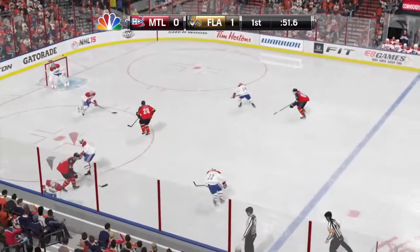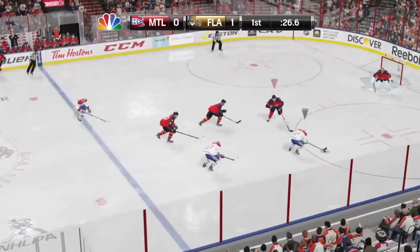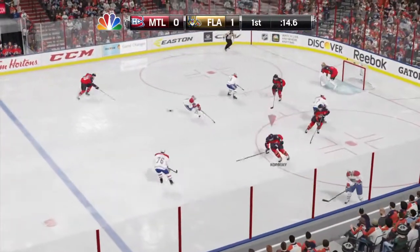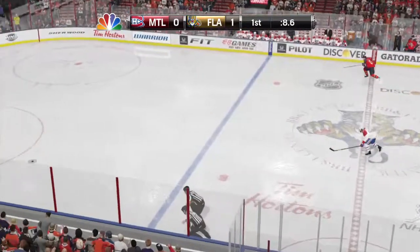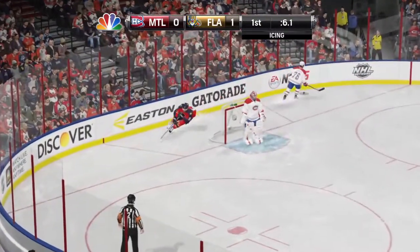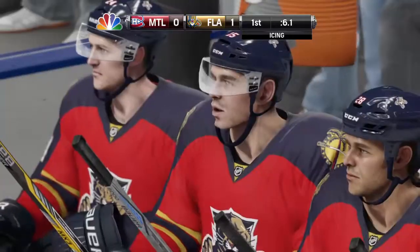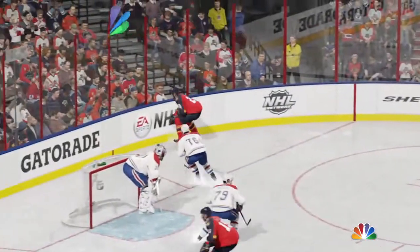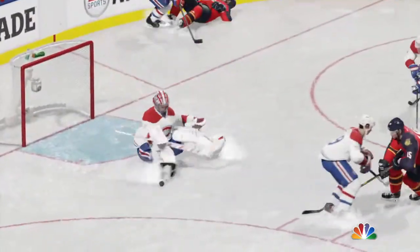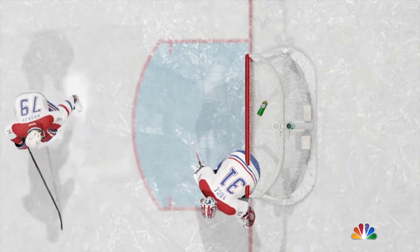Minute of play in the first period. Back in his defensive end to get it. Driven back down. Time to head for the bench. A change for the Panthers. And so we've done this before. You think you've got more time than you do. You turn it over in the defensive zone, and then you hope your goalie bails you out, just like here.